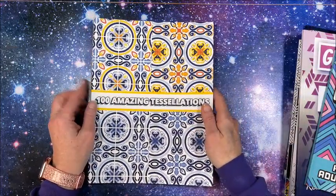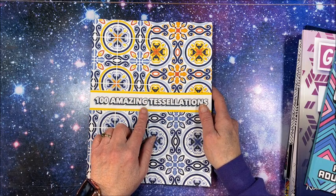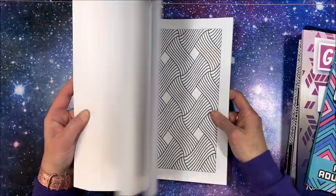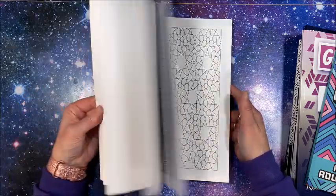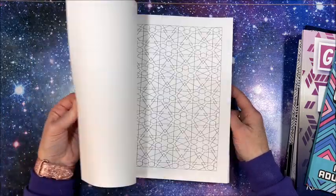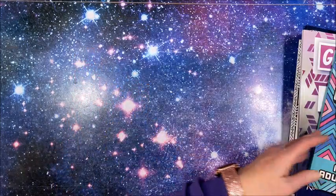I do have some more geometric coloring books. Didn't notice this because I bought this quite a bit earlier, but this is another one that's called 100 Amazing Tessellations. I have to see if this is the same as the previous one. That never even dawned on me until now. I am going to have to do a comparison. Okay, I'm going to put that on the side so I can look at that.